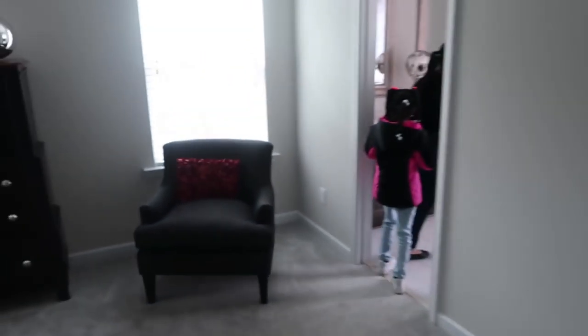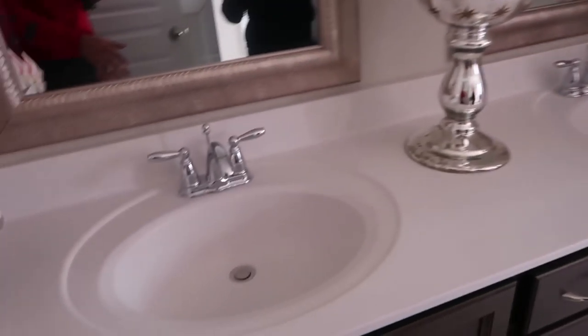Daddy, come look at the bathroom. It's incredible, amazing. This room also has good light too. If you step into the bathroom, double sinks.